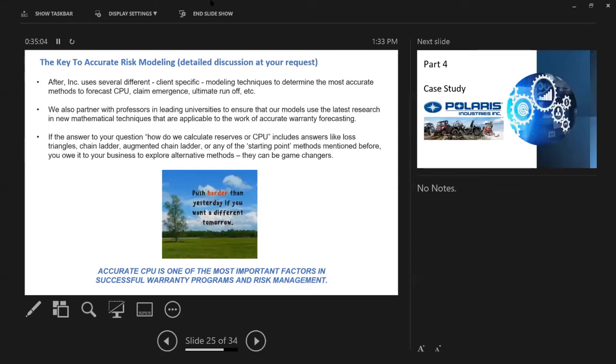We can go through this in a detailed discussion at your request, but we use several different and client-specific modeling techniques to determine the most accurate methods to forecast CPU claim emergence, ultimate runoff, and so on. One of the reasons we like to forecast total claims and divide it by total premium is because every single update we do is therefore an ultimate runoff forecast. Our clients book to our numbers on every update, and we're updating on a monthly or quarterly cadence. And so nothing ever spirals out of control.